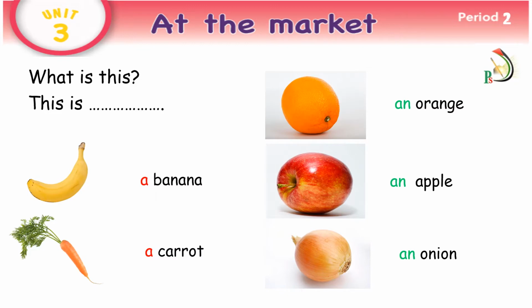But look at the next pictures. Here, we say an orange. We didn't say a orange. And the next one, an apple. We didn't say a apple. The last one, an onion. And also we didn't say a onion.